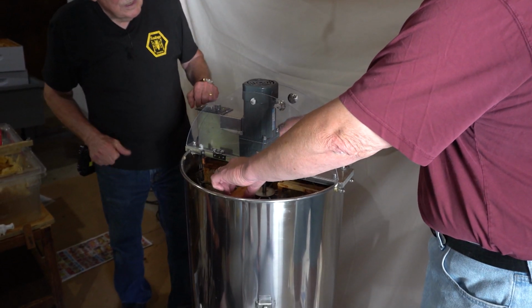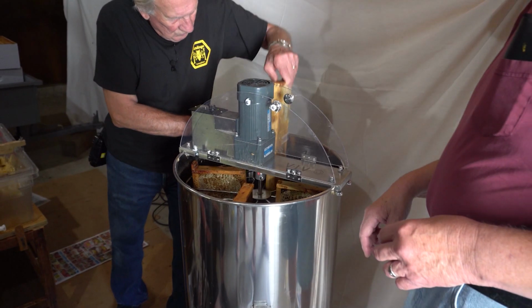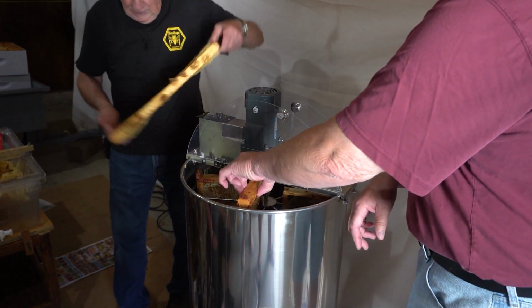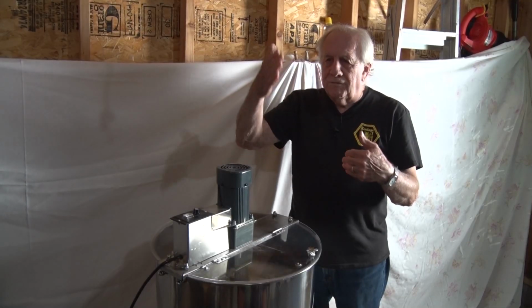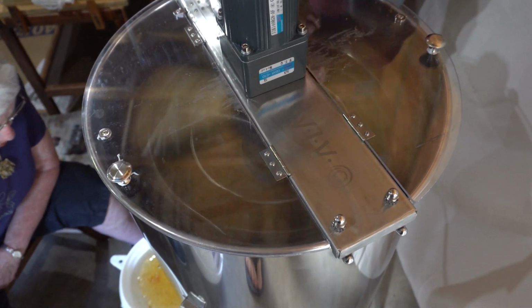Good to go? Okay, this is our new electric extractor. It's the first year we're using it. It's an 8-frame. It's called a radial extractor. You put the frame in and they spin like this, and the honey comes out of both sides at once.